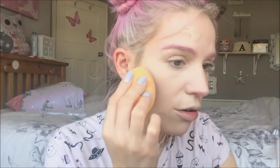Okay, so I'm just patting this in. The shade seems to be good. I'm a little bit disappointed that there are only 6 shades because it's definitely not going to be inclusive for everyone. That is a bit of a bummer, but hopefully at some point they may increase their shade range.